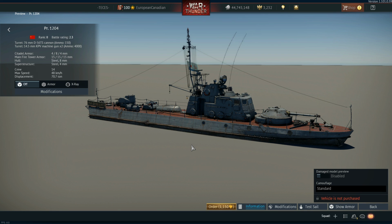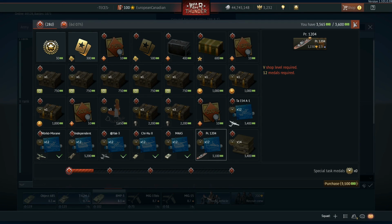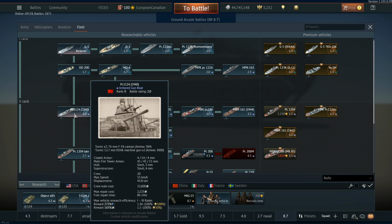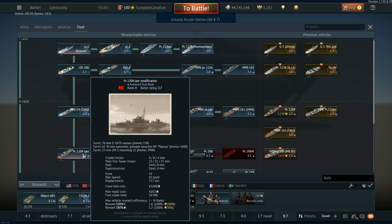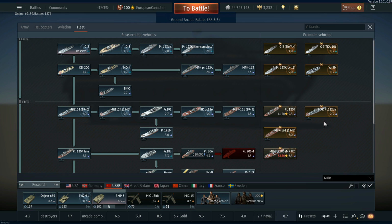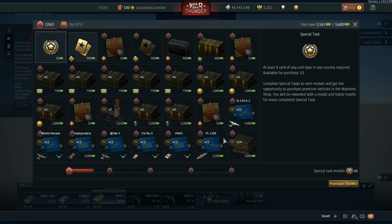Overall, I think this is a fun machine as well, and it fits into a really nice lineup for the Soviets. At 2.3, you can bring along stuff such as the MPK 163, you can bring along the 1124, the 1124 1940. Both of these are very fun. You could even up-tier it into its brother, the 1204 late, which is very similar to it. Or even if you have some of the event vehicles like the 122 BIS, it's definitely something to consider. So as you can see, the Warbond shop is really nice.